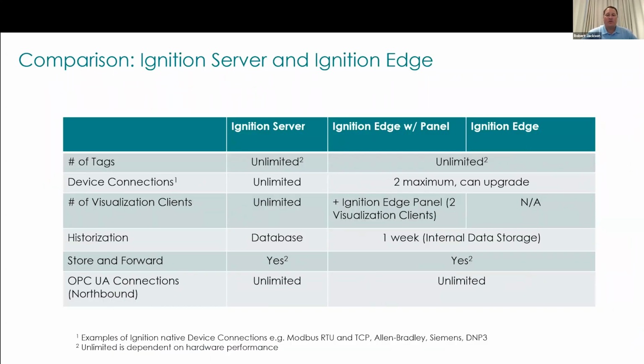In addition to these benchmarks, we wanted to provide some initial advice on the right Ignition software to run on our hardware. We see customers commonly evaluating a few options: Ignition Edge, Ignition Edge with panel, and Ignition Server. Based on the table here, starting from the far right, we recommend Ignition Edge for applications that do not require visualization and have under 2 device connections, for example, connecting to 2 PLCs. If you need to add visualization, it's easy to upgrade and include Ignition Edge with panel. This gives you 2 visualization clients.